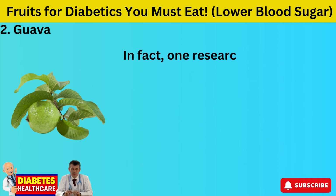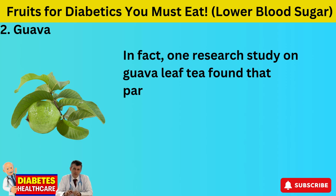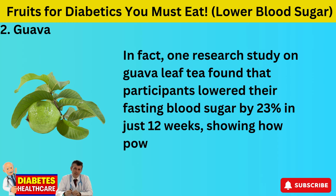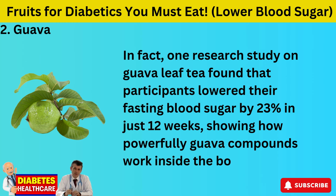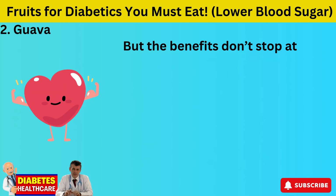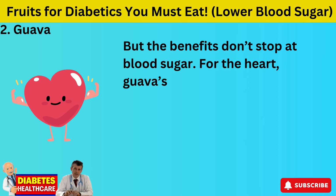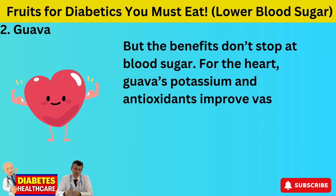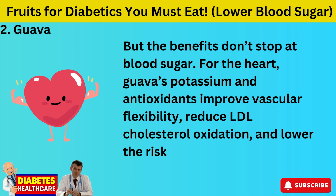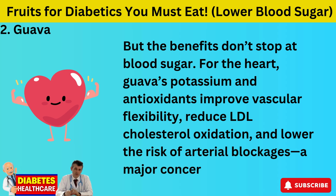In fact, one research study on guava leaf tea found that participants lowered their fasting blood sugar by 23% in just 12 weeks, showing how powerfully guava compounds work inside the body. But the benefits don't stop at blood sugar. For the heart, guava's potassium and antioxidants improve vascular flexibility, reduce LDL cholesterol oxidation, and lower the risk of arterial blockages, a major concern for diabetics.